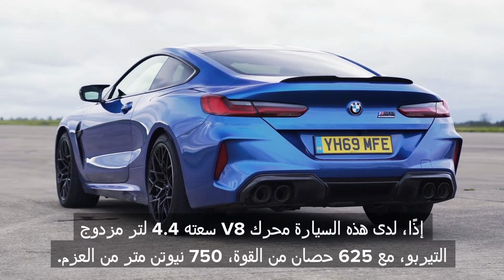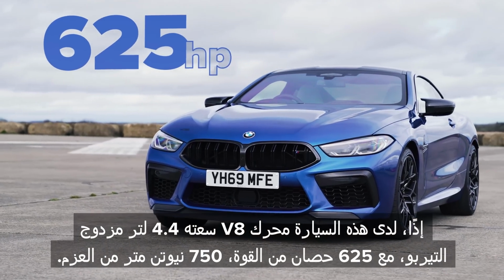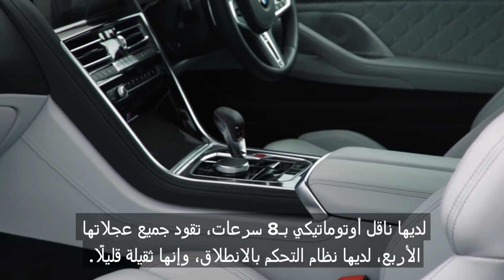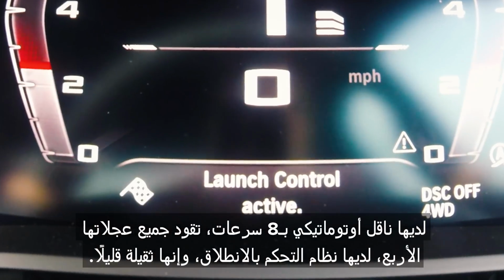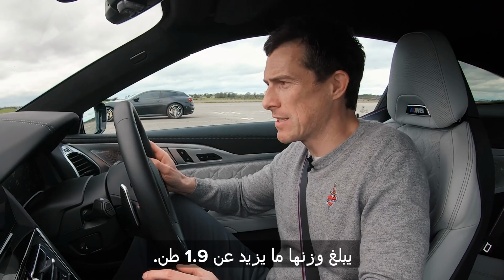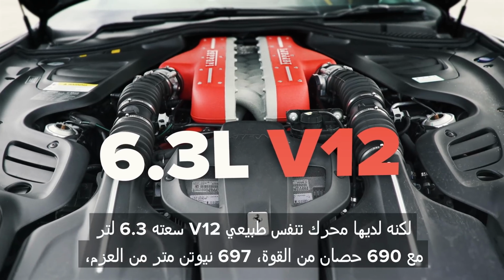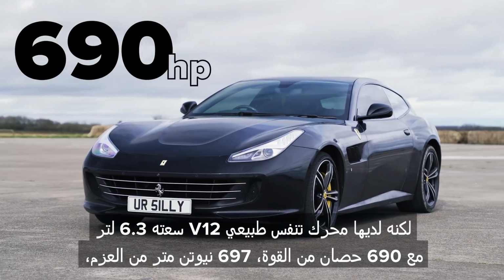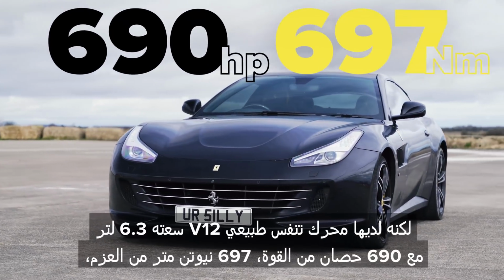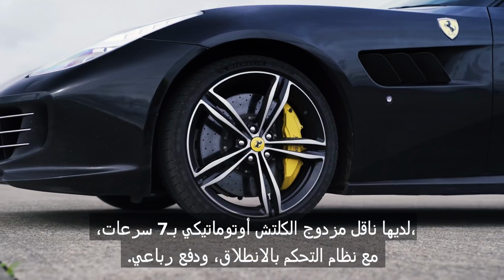So this car has a 4.4 litre twin turbo V8 with 625 horsepower and 750 newton meters of torque. It's got an 8-speed automatic gearbox, drives all four wheels, it has launch control, and it's a bit of a beast. It does weigh over 1.9 tons. That Ferrari weighs about the same, but it has a 6.3 litre naturally aspirated V12 with 690 horsepower and 697 newton meters of torque. It has a 7-speed dual clutch automatic gearbox with launch control and four-wheel drive.